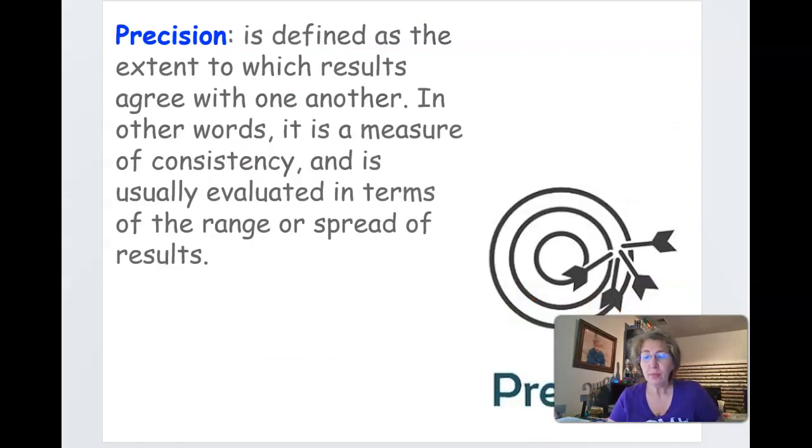Precision. How close are measurements to each other? So if I had a graduated cylinder and I was measuring a volume and I measured 48 milliliters, and then I asked you to measure it and you measured 52 milliliters, that's not very precise. But if I did the experiment again and I measured 48 milliliters and you measured it again, this time you measured 48.5 milliliters, that's more precise. Our measurements are closer to each other.